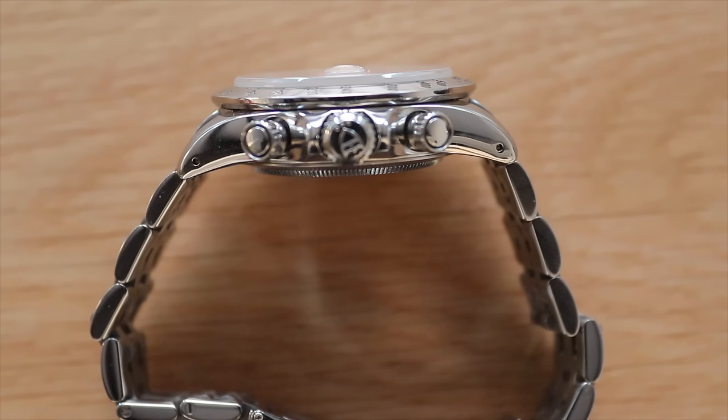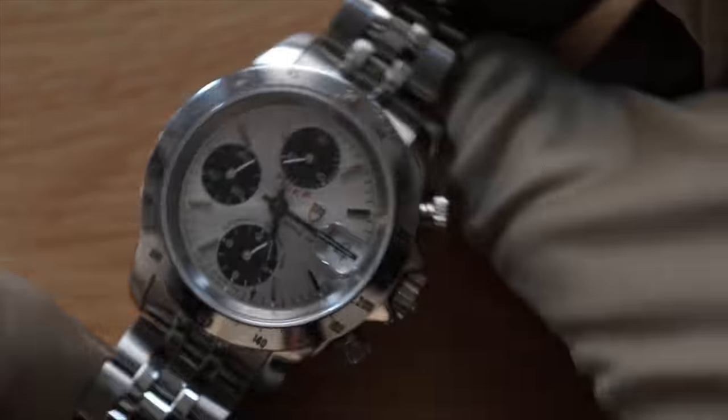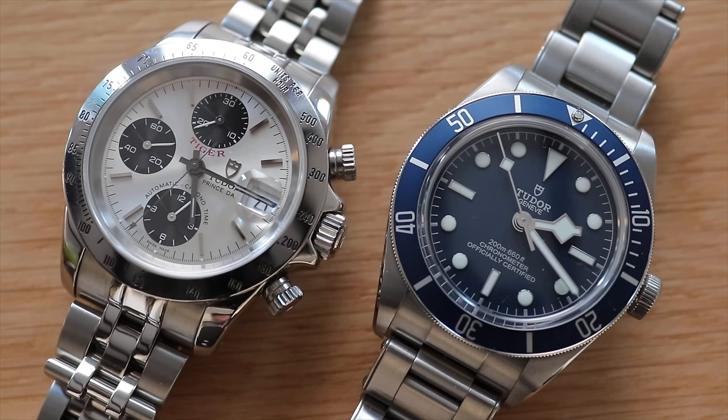Tudor have moved away from Rolex a little bit in their design, their styles. They've kind of found their own footing as far as design, and you can tell a Tudor watch from any other now. Whereas before, they were very, very closely tied in with Rolex, and I actually kind of like that. Like, they're all growing from the same garden, if you will. Even putting it beside the Black Bay 58, for example, you can see that it appears as if it's two completely different watchmakers entirely.